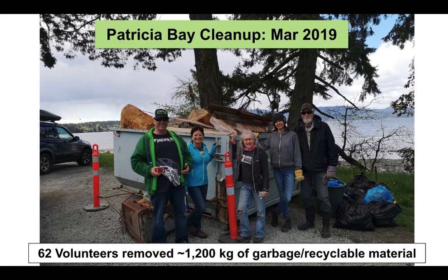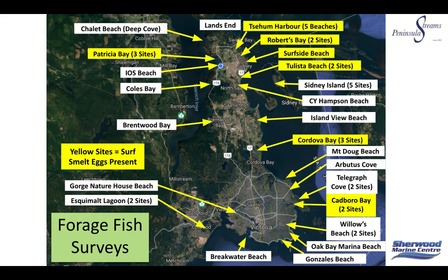And this is sort of what it's all about. If you have a look, you'll see basically a dumpster full of a diversity of materials. This was on Pat Bay, where we had 62 volunteers remove about 1,200 kilograms of garbage and recyclable material. So definitely thanks to all those who helped move all that.